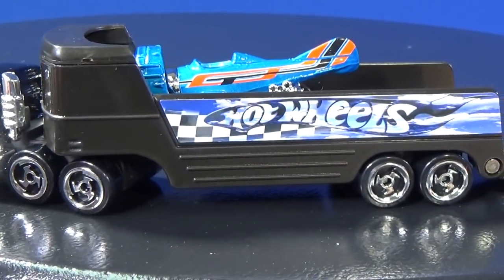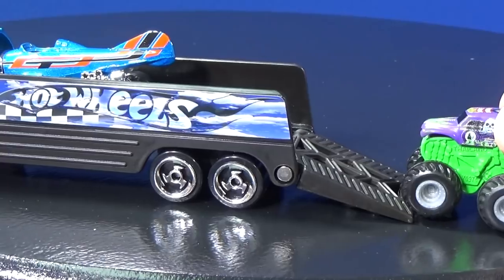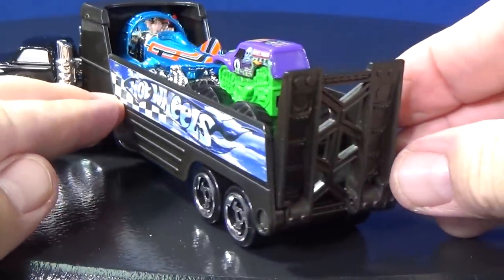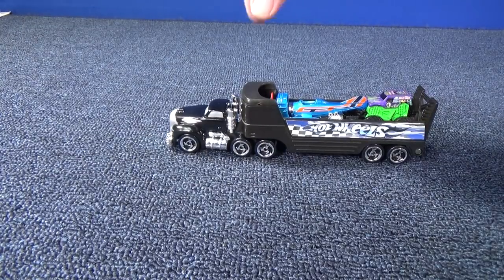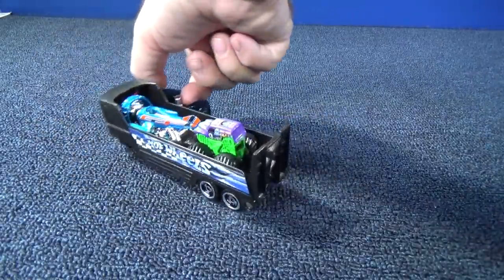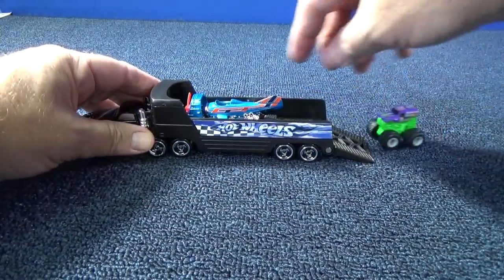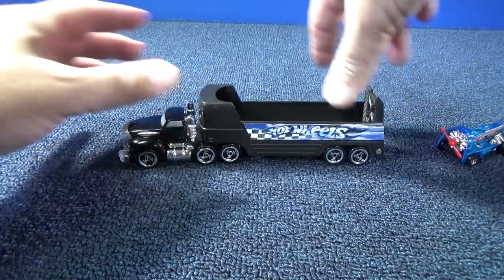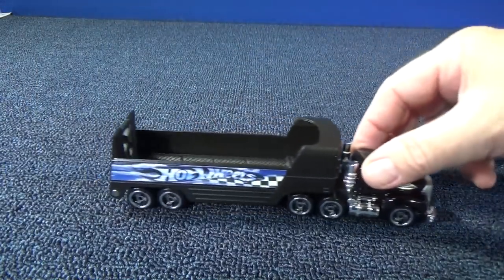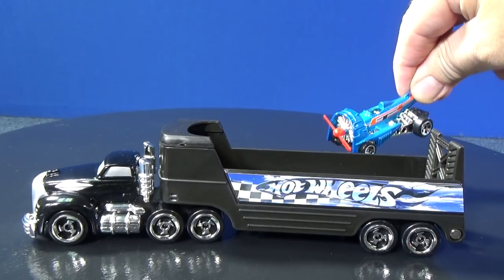Well, I found another volunteer. Somebody who's definitely going to fit. Gravedigger! Let's give him a little lift. Push him in. There you go, he fits. It's time for the squeaky wheels test, along with the turning radius. That was fantastic. No squeaky wheels and fantastic turning radius.